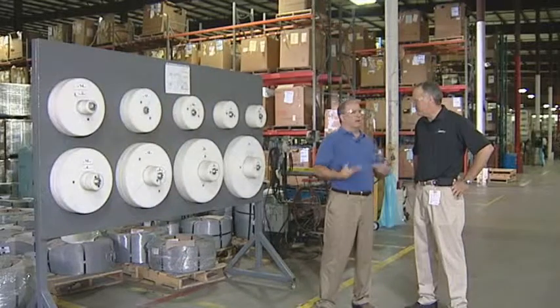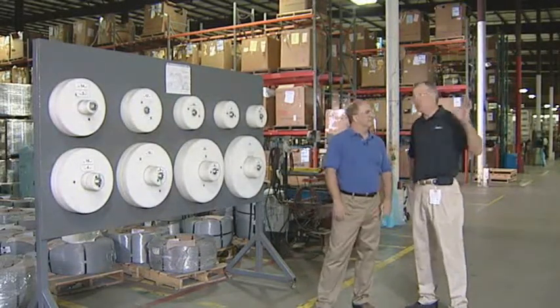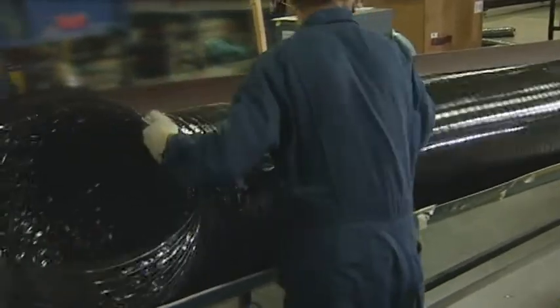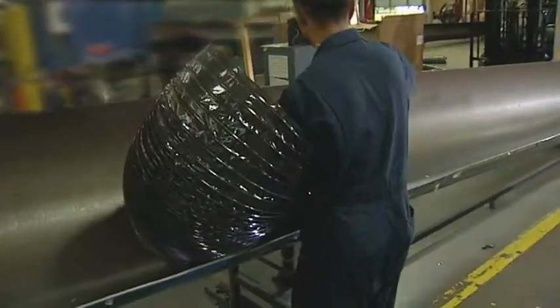Exactly. That is amazing. Say I want to start making flex duct. Can I just go out, buy one of these machines and start Mark's Flex Duct? Right. These machines have all been manufactured in-house. There's a lot of knowledge that goes into not only the design and fabrication of the machine, but also in running the machine. So it'd take quite a while as a new person in this business to get good at it.